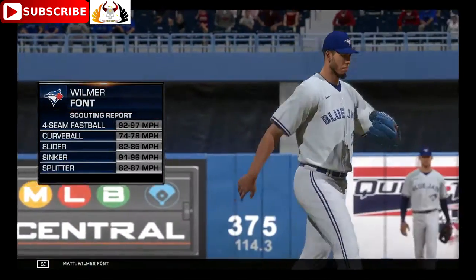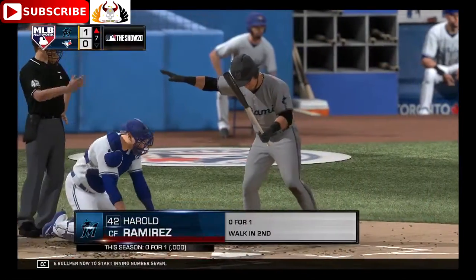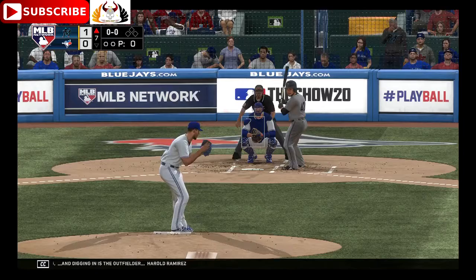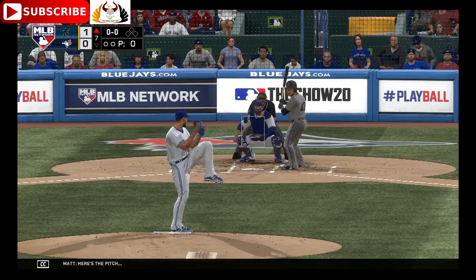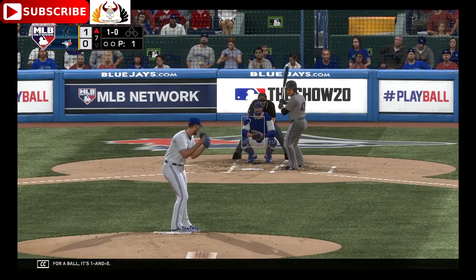Wilmer Font is on to pitch from the bullpen now to start inning number 7. Number 42, Wilmer. All set for the start of the inning, and digging in is the outfielder, Harold Ramirez. Leading off for the Marlins, the center fielder, Harold Ramirez. Here's the pitch. First pitch of the inning is taken downstairs for a ball. It's 1-0.